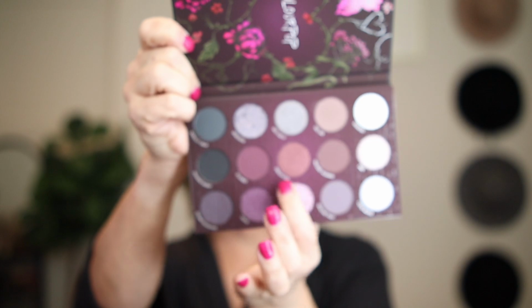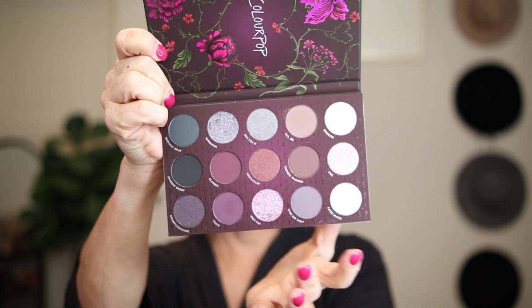Okay, now let's go into Claimed. Oh, Clamp. See what happens when you don't put your glasses on? It is Claimed. That's what I thought it said. So we're going to use this one, Claimed, in the outer corner. This one right here. Just to see if we can build up this more smoky look. Just use this right on the outer corner.